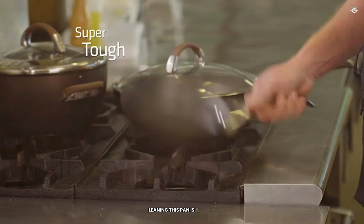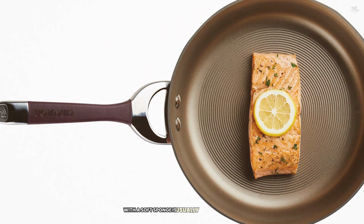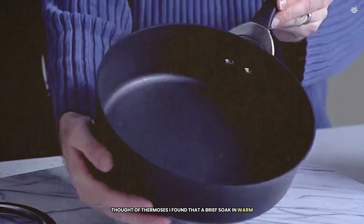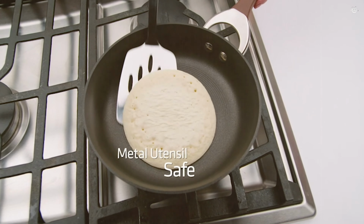Cleaning this pan is a breeze. Its non-stick properties mean that food slides off easily, and a quick wipe with a soft sponge is usually all that's needed. For messes, I found that a brief soak in warm, soapy water does the trick. It's also dishwasher safe, which is a convenient option for busy cooks.